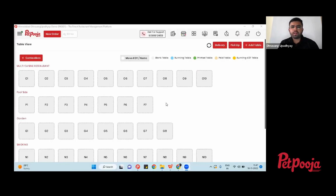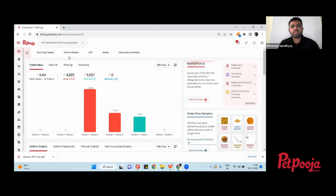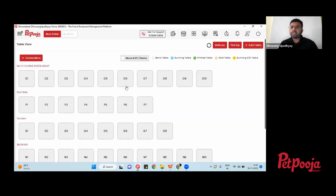Apart from this, what we have here is the owner dashboard, which helps the entire restaurant to be tracked by the owner from anywhere in the world. So let's say if I'm not present at the outlet, I'll still be able to see what exactly the restaurant is doing in terms of operations, right? Whatever my sales are, whatever my reports are, inventory, menus, orders, everything will be visible to the owner from anywhere in the world.